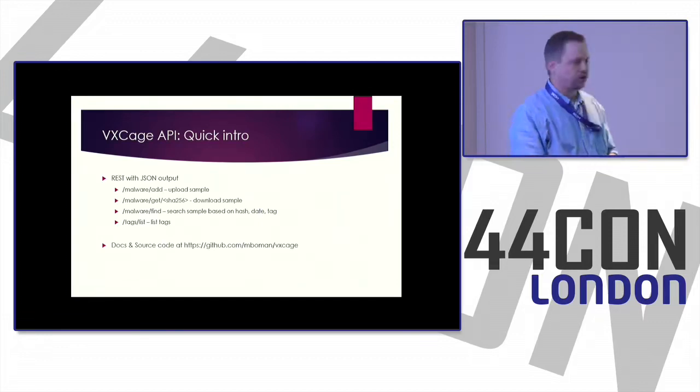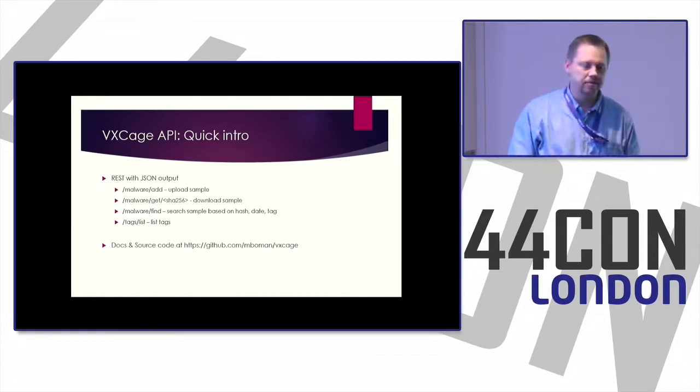You can also search for time frames. You can say, okay, give me malware uploaded in the last 24 hours. So the fact that you build the URLs and things, you perform dynamic analysis on these samples? Yeah, that's the plan. I'm doing the dynamic analysis.